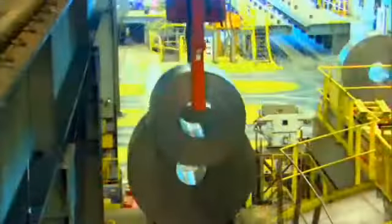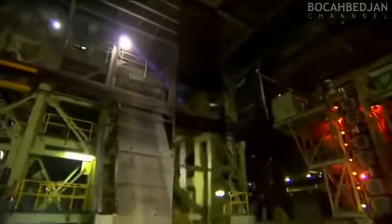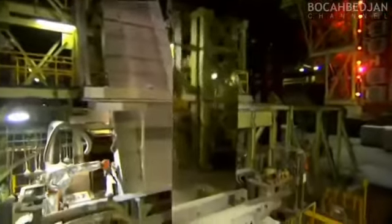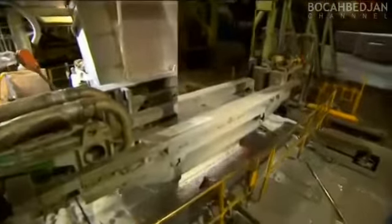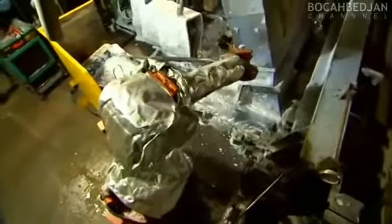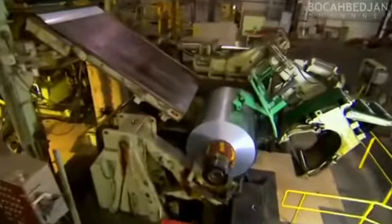Many customers also request steel that has been coated. To do this, the coil runs through a zinc bath. The steel is run through liquid zinc in a bath that is about 800 degrees in temperature. To keep the liquid clean, a robot is used to continuously skim the surface of the zinc. After the bath, the steel is formed again into a coil.